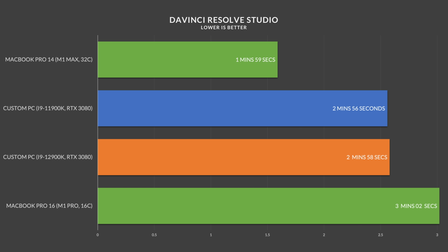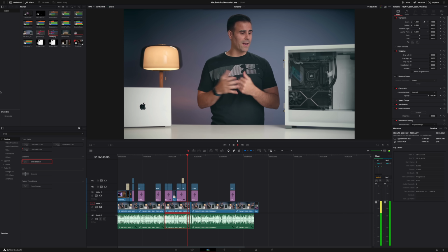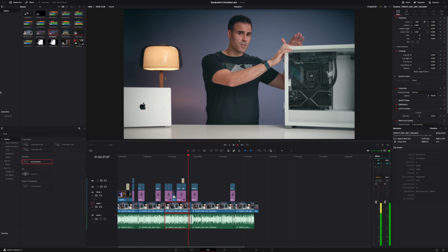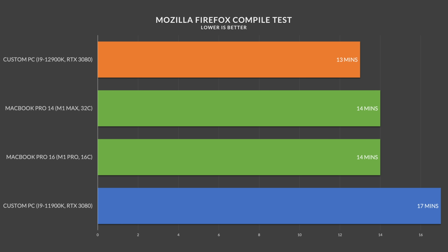Now, render tests don't tell the entire story. I personally use DaVinci Resolve as my main editor, and I do find scrubbing to be smoother on Alder Lake. I do find multicam performance to be better, but it's not that much of a difference. It's very minute.